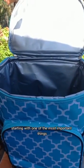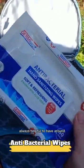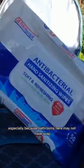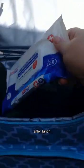Starting with one of the most important things, antibacterial wipes. Always helpful to have around, especially because bathrooms here may not have soap and you may need something to clean yourself up with after lunch.